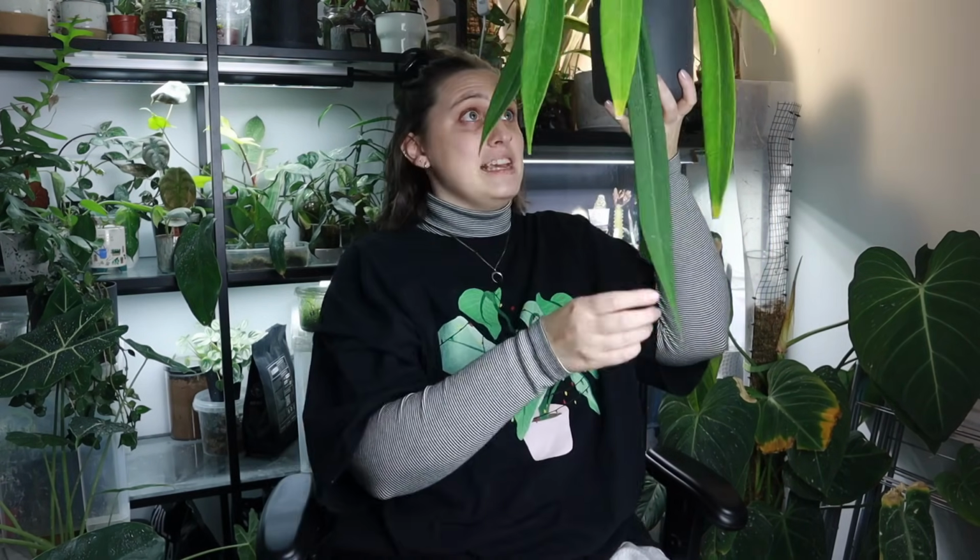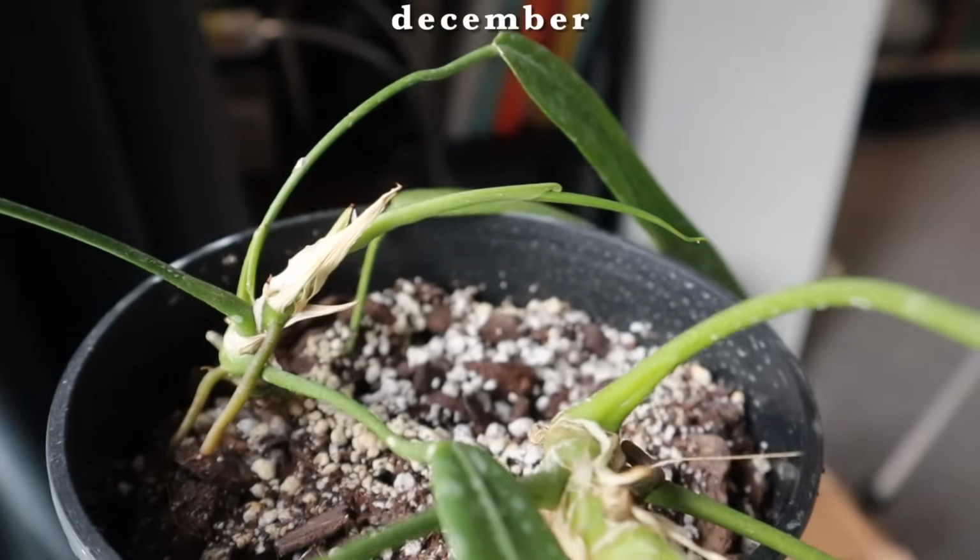I know mine still isn't huge. It's quite large here, but I have seen some where the straps are like a meter long, and I really hope that I can get this one to grow to that point, because that would be amazing. And it is growing pretty freaking well.